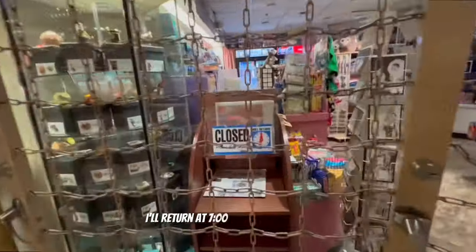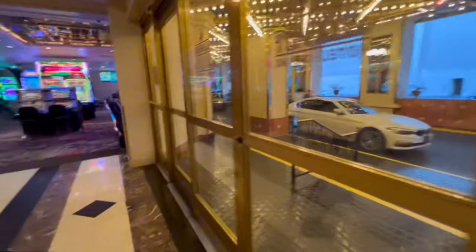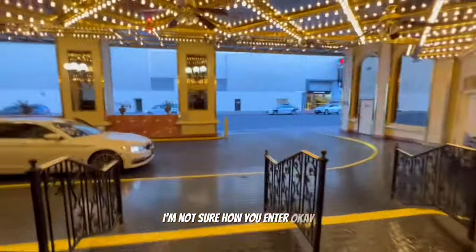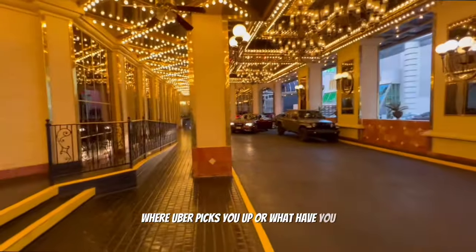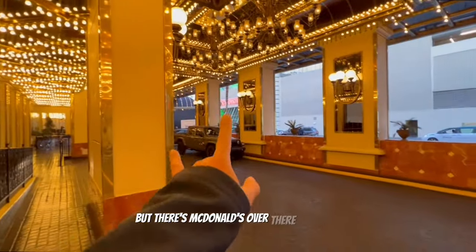I'll return at 7 o'clock. They probably went on break, but they got a gift shop and another entrance where you get dropped off at from the Uber and stuff. There's the main area. I'm not sure how you enter. Okay. Pretty nice entry where you get dropped off and picked up from your Uber. Not sure if it's the same spot where Uber picked you up. There's a McDonald's over there. It's good.